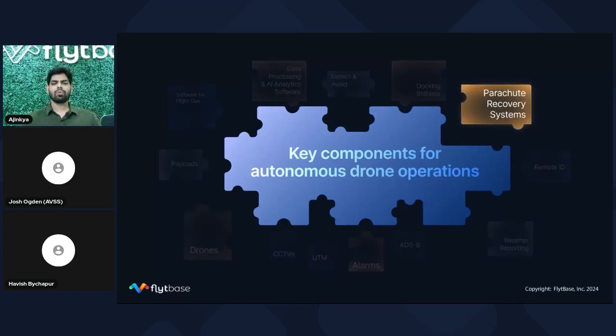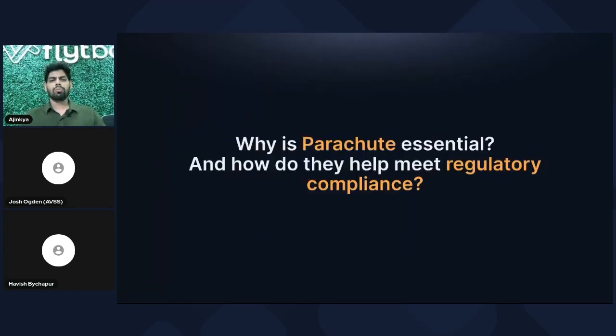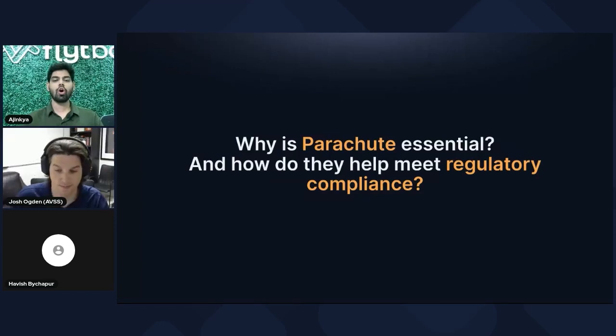In today's session, we will focus on parachute recovery systems. Drone parachutes are crucial for extending operation beyond visual line of sight, as they provide an added layer of safety required by regulatory bodies. These parachutes ensure that drones can be safely recovered during system failures or emergencies, thereby meeting stringent safety requirements for BVLOS operations. This capability is essential for advancing the use of drones in more complex and varied missions across expansive areas.